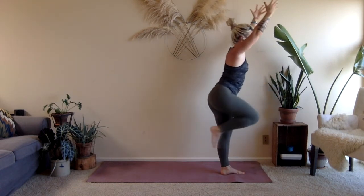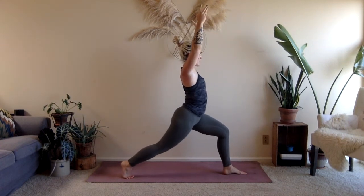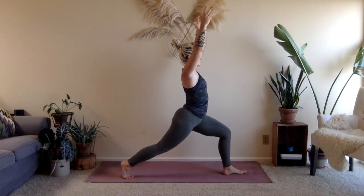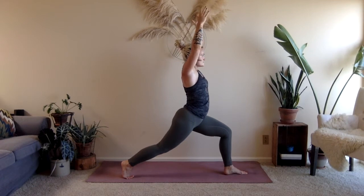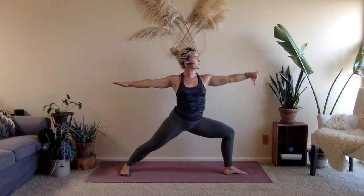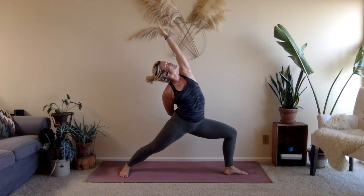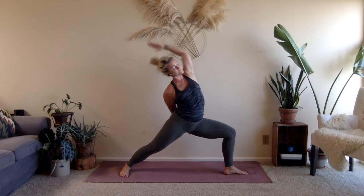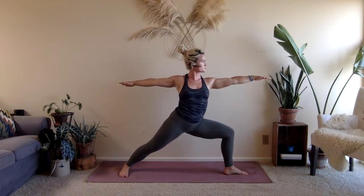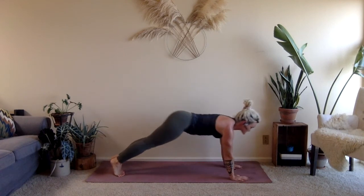And as you transition into crescent lunge, maintain your balance. One more inhale, arms overhead. Exhale, warrior two. Flip the left palm up, inhale, reach forward. Exhale, reverse warrior, gaze goes up. Inhale, warrior two. Exhale, circle the hands, step it back to plank, take it through a flow.